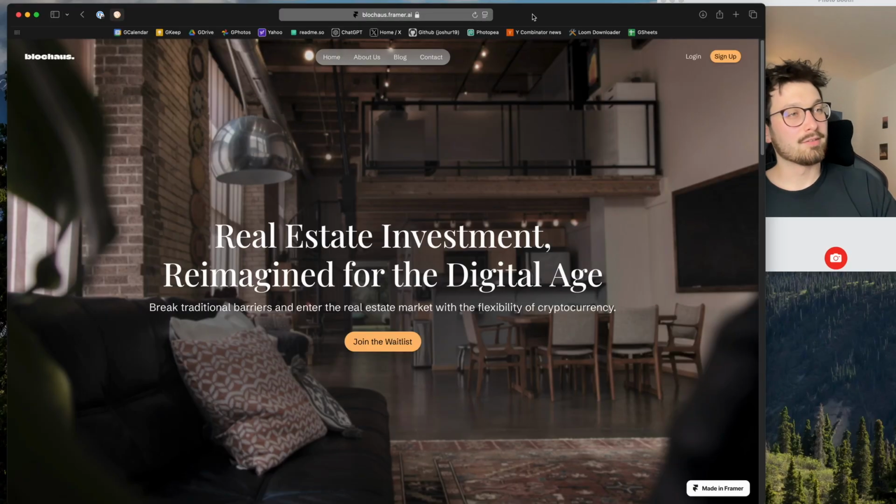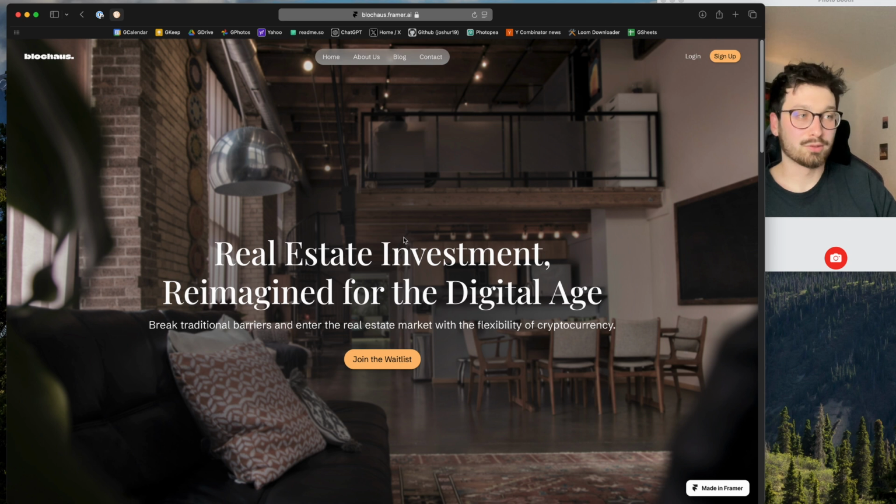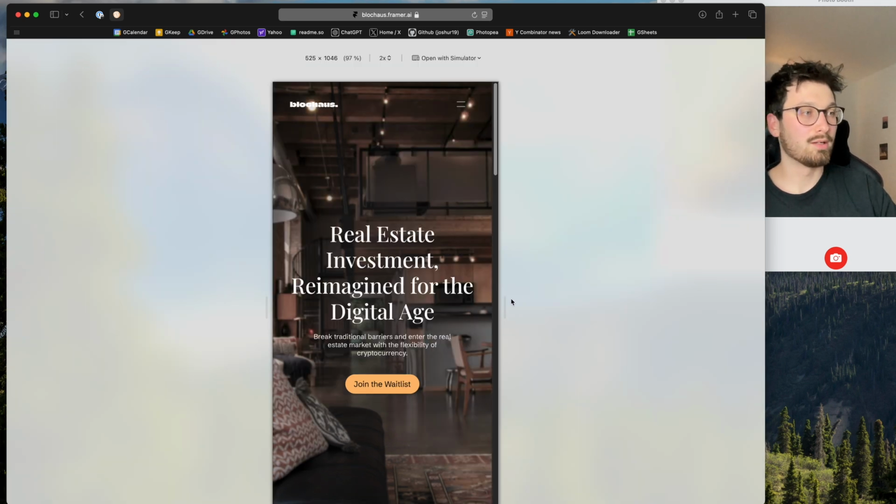Over the past few days, I've been working on this demo site in order to beef up my portfolio a bit and practice. I got the concept from working with ChatGPT. Basically, it's this crypto real estate investing platform. The site so far looks pretty cool. It's responsive in all sizes too.